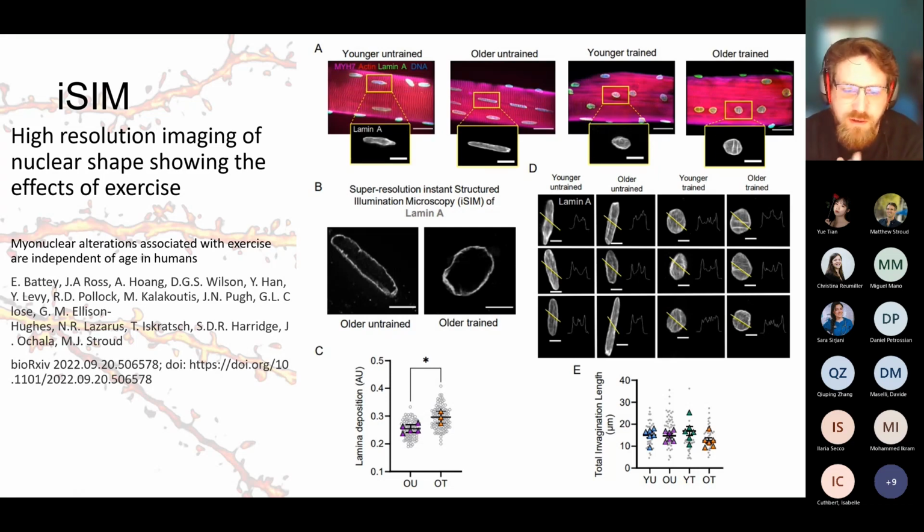better resolution. So in the example shown here, you can see the difference between young and old, trained and untrained, and there's a stark difference in the trained cell, this nuclear shape from trained mice, where they have a more round phenotype, and I think this is, again, a visually stunning way to demonstrate what microscopy can be all about. Yeah, that's an example of how you could use iSim.